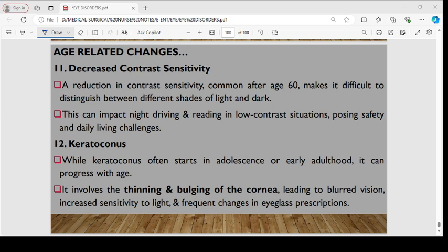Okay, guys, that marks the end of our presentation on eye conditions. Remember to go through the major types of ocular problems like glaucoma, cataracts, macular degeneration, and so on and so forth.